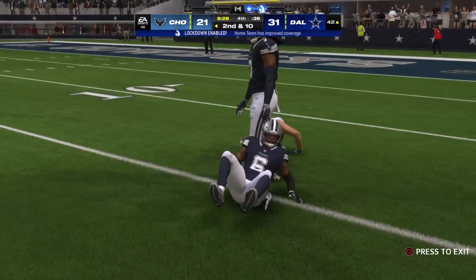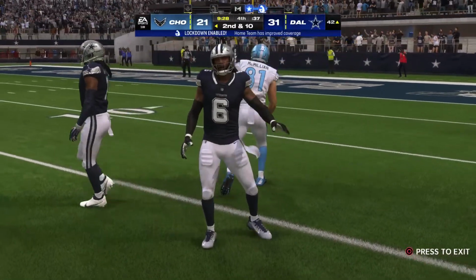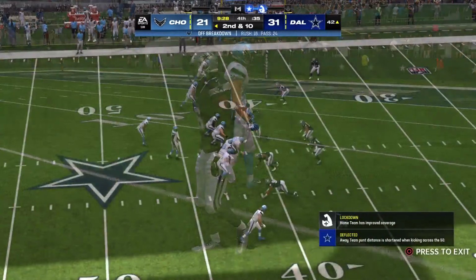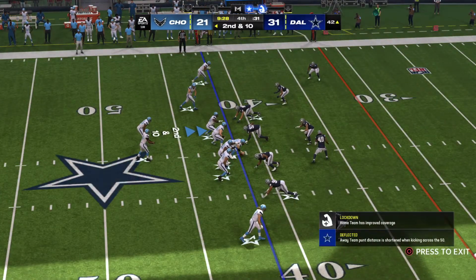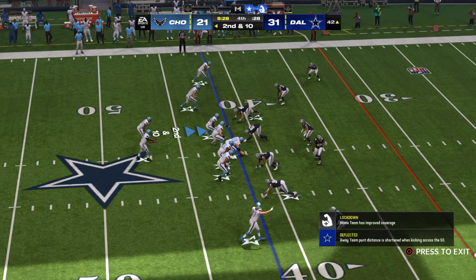Throwing there, but this pass is going to wind up incomplete. We know it's not an easy job to go out and catch passes when people are trying to tackle you and knock the ball away. But the bottom line is, that's a pass he's got to have and a pass he should have caught.